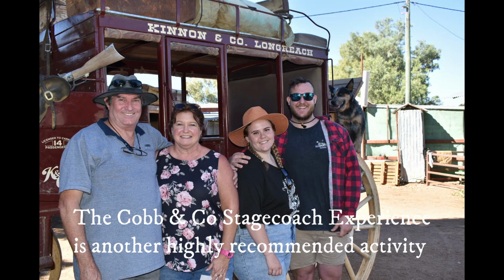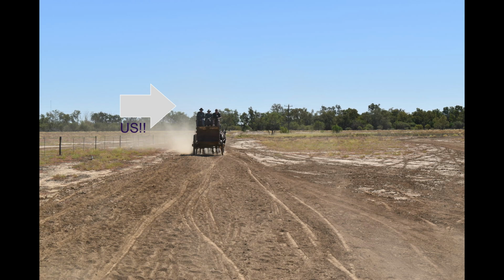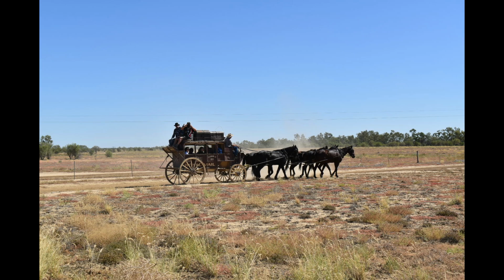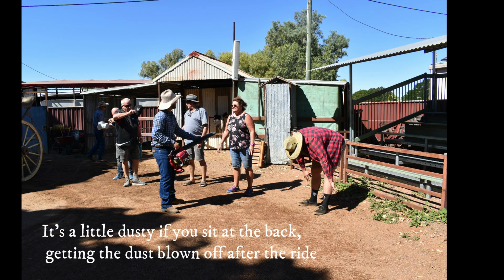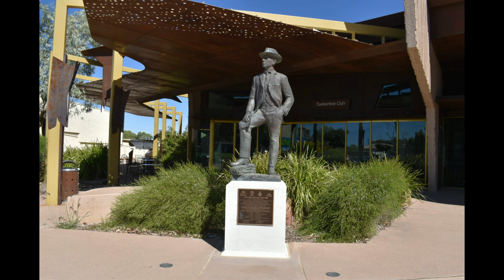Another unique activity was the Cobb & Co stagecoach experience, where you actually get to ride in a horse-drawn stagecoach through Longreach, following the original tracks. We sat in the back, it was really dusty, had to get blown off, but well worth it.